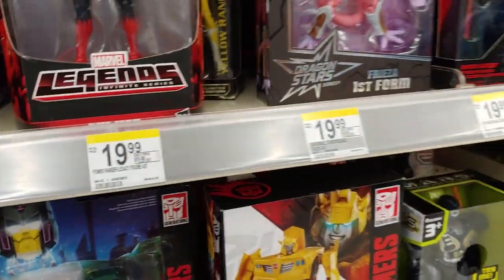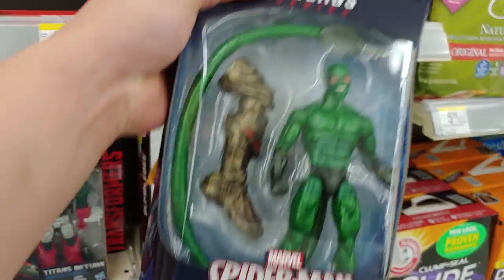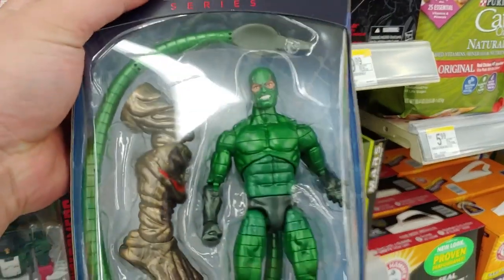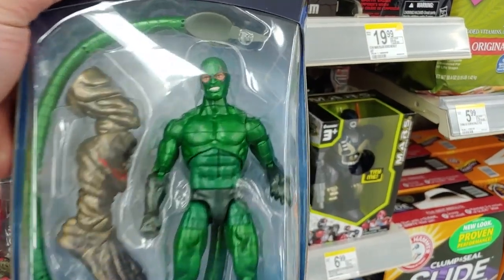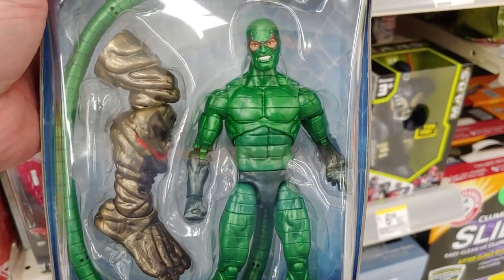Okay, let's take a better look at Scorpion. Look at that tail, long as heck. He looks good.